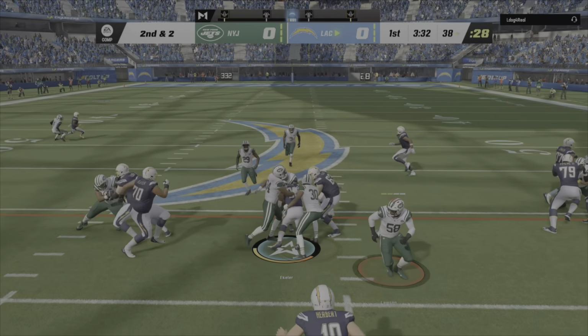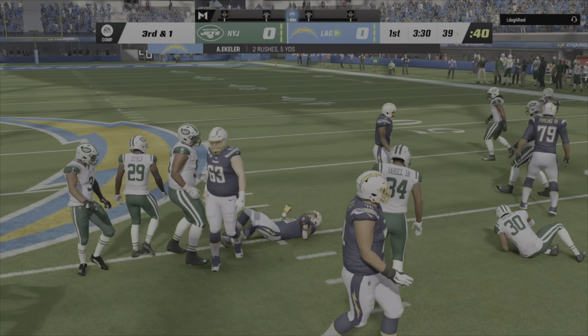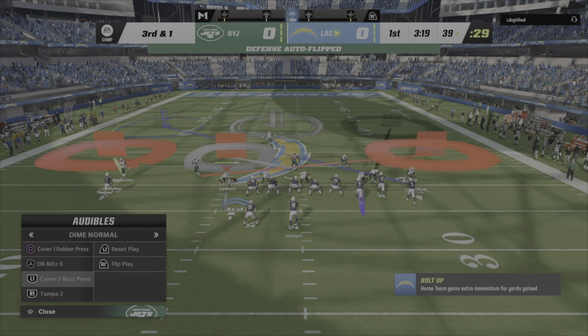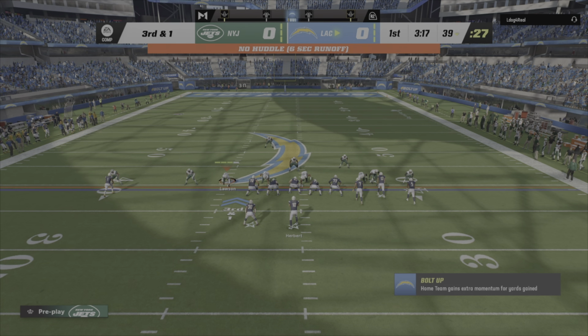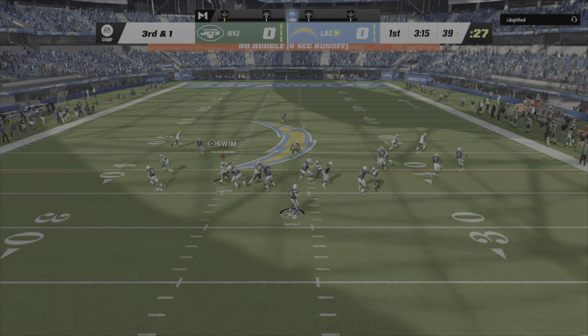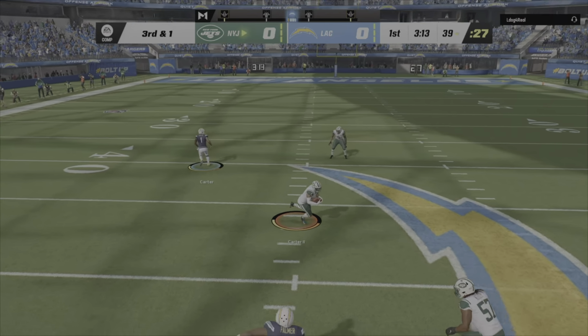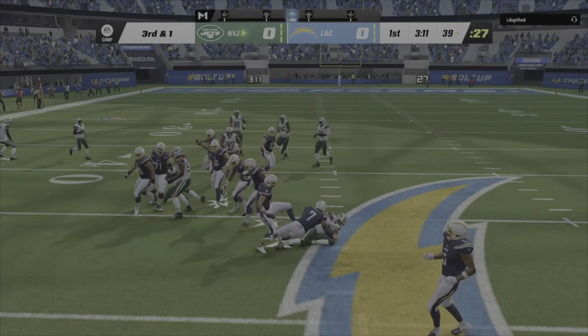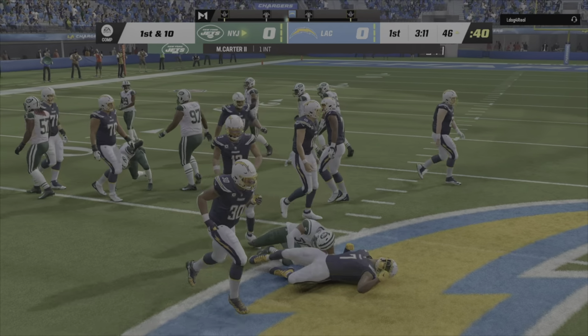On second down, Eckler. And he's going to be stopped up quickly here. Just a yard up to the 39. So they just need 1 yard here to pick up the first down. Herbert wants to throw it on third and one. He rifles one that's intercepted. And the Jets are going to take possession of it.